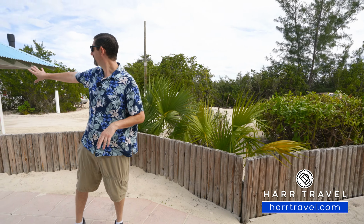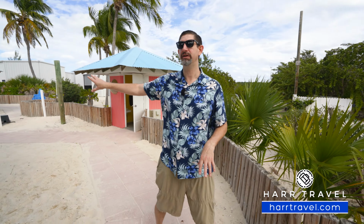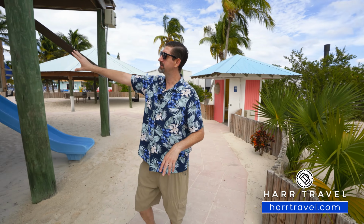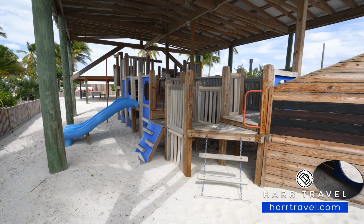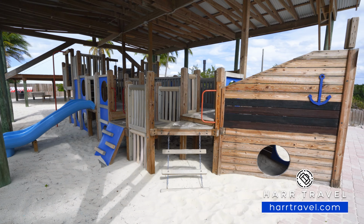So just behind me, you've got the restroom. I love that they have those facilities in here for the kiddos. And then just behind is a huge jungle gym. There's a slide. There's quite a few areas for them to play, crawl around, underneath, above, and around.